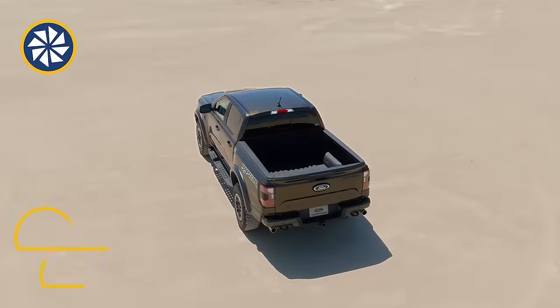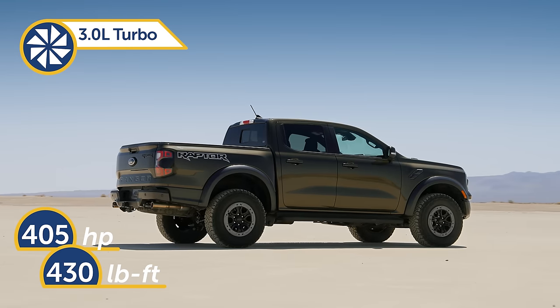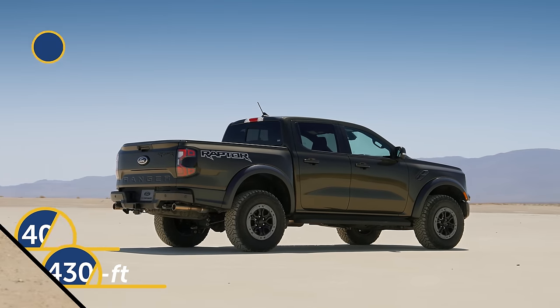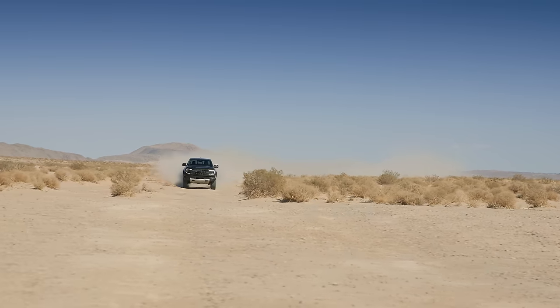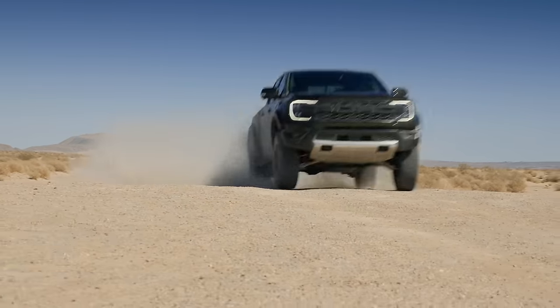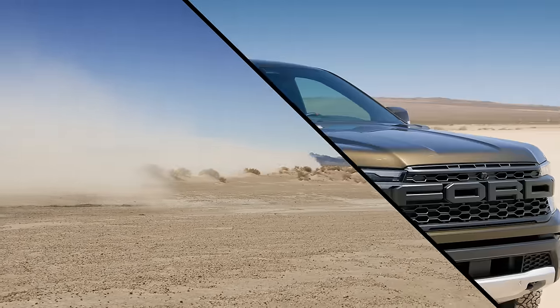The Ranger Raptor comes with a 3-liter turbocharged V6 and pushes out 405 horsepower and 430 pound-feet of torque, mated to a 10-speed automatic transmission, standard full-time four-wheel drive with a 2-speed transfer case, front and locking rear differentials, and gets 17 mpg in combined driving.